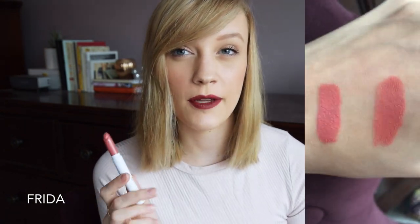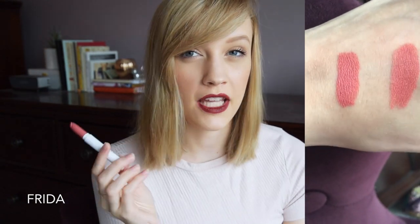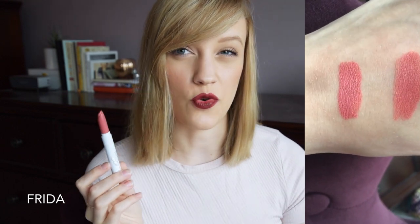The next one I have is called Frida, and it is also a satin finish. It's very similar to the Button one, except I would say it's a little bit darker, a little bit more pinky brown, and not as much orange as the other one. A very gorgeous color.